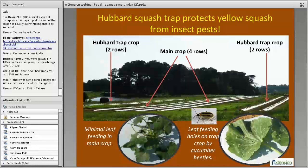But again, I can give you an entire lecture on just the trap crop system, so I won't go into too much detail.